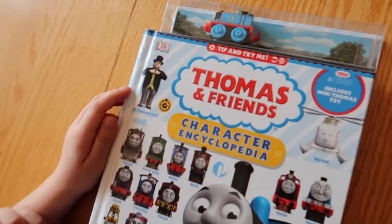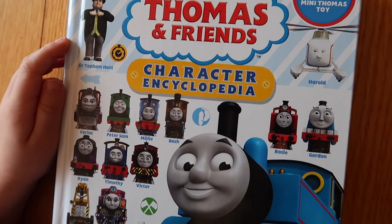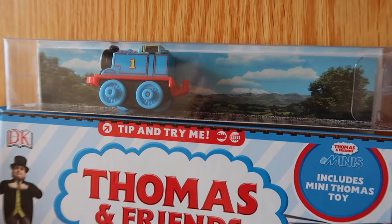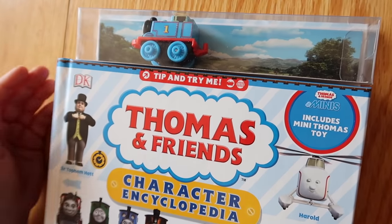So Corkman has this book. It's called Thomas and Friends Character Encyclopedia. It goes through a whole ton of characters from the Thomas and Friends world. It also includes this little mini up top here, which is really Thomas. Cool. Look, it says tip and try me.